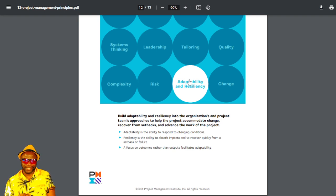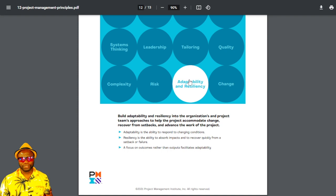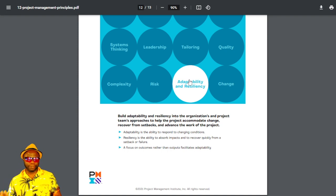All this is saying is have bounce back ability. That's a word I made. You got to have bounce back ability. You got to build adaptability and resiliency into the organization's and project team's approach to help the project accommodate change. Adaptability is the ability to respond to changing conditions, to pivot when you need to. Resiliency is the ability to absorb impacts and to recover quickly, to get up.